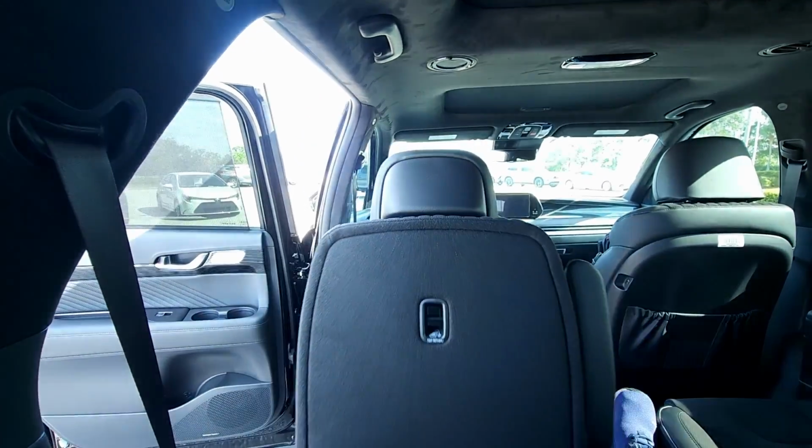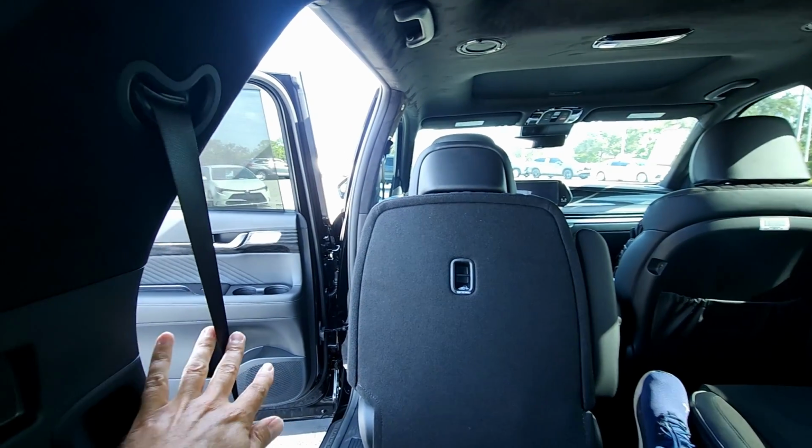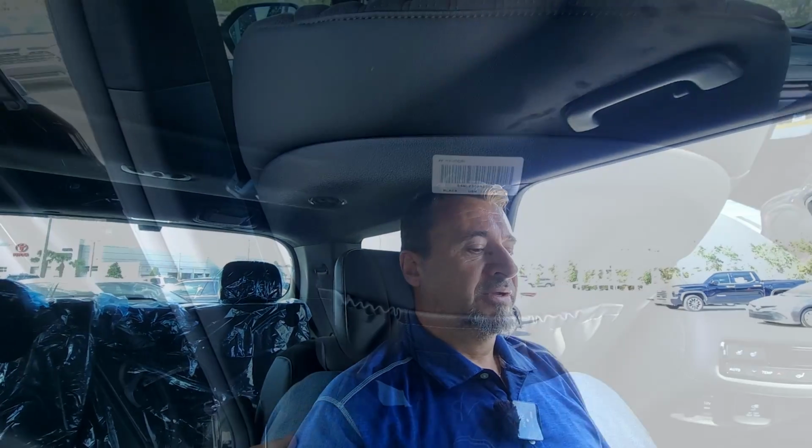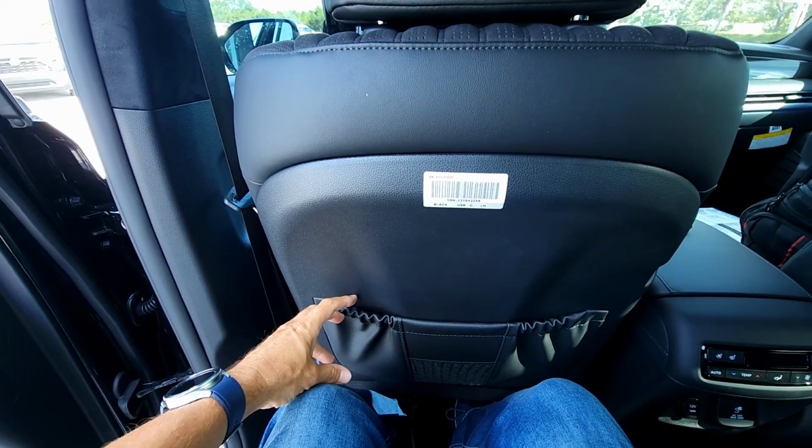Push the button and let it go. The seat moves forward, and now you have all this room to exit the vehicle. And here in the second row, it's super comfortable. I gotta tell you, these seats are so soft as far as the feel of the fabric. They're really nice in the back here. And I have plenty of headroom, plenty of shoulder room, and plenty of knee room. Look at this room right here.